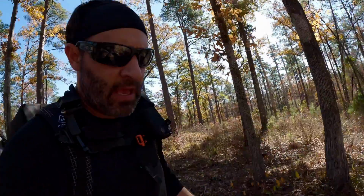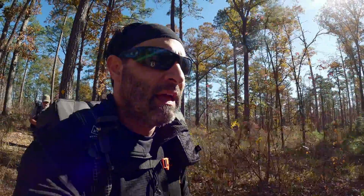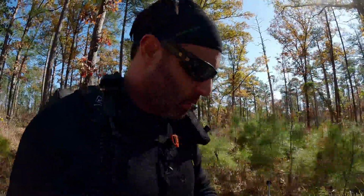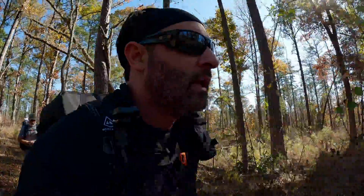Well, as you can see, the trail goes on. Scenery doesn't change very much. Just another walk in the woods. Getting close to lunchtime. We are right at 10 miles, almost 10 miles. About another quarter mile will make 10. So we'll stop in a few minutes for lunch.